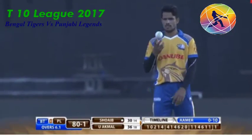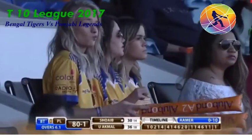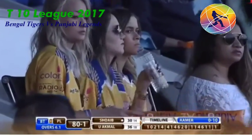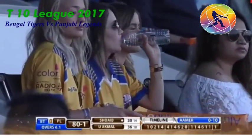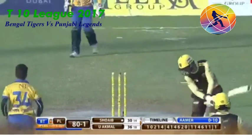We saw 120 being defended yesterday. It's not going to happen often, but I think the ballpark score should be 100 plus, with 10 wickets to expend in 10 overs. Oh, chopped it on to the stumps.